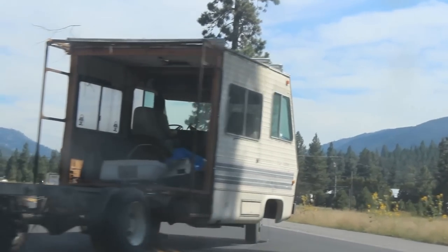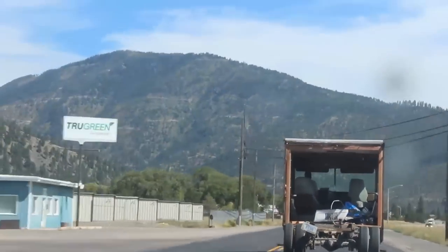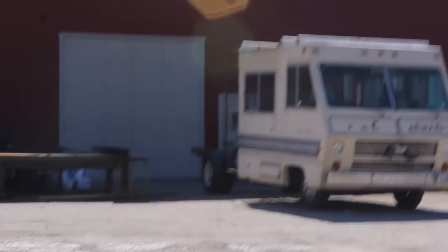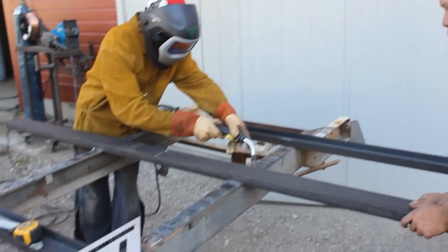So next thing on the agenda was to take this half a motorhome over to Wayne's shop so that we could start working on the flatbed. So after Wayne got all the C-channel measured up to specs, it was time to do some welding. Wayne looks like a spaceman.